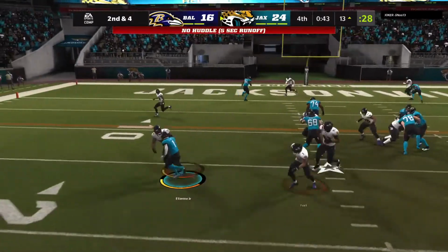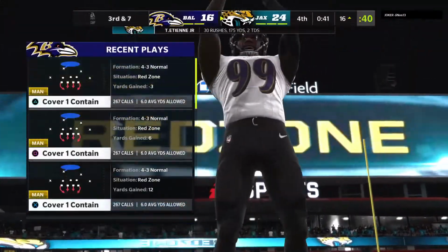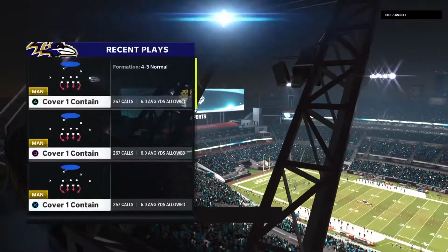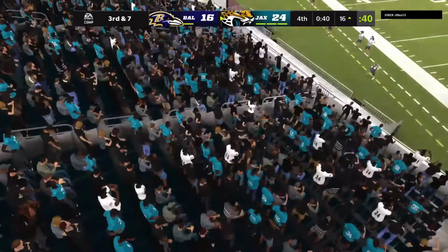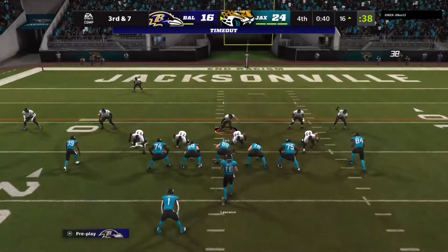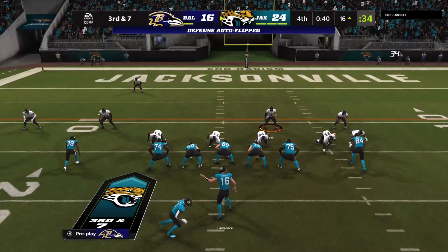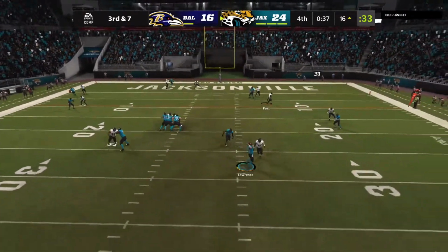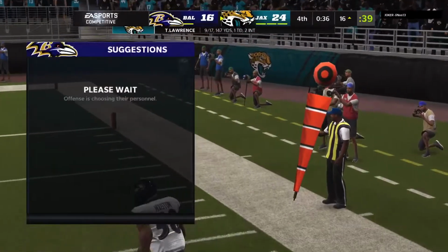A shotgun snap and a give to Etienne. And maybe a measure of revenge there. He's had his way in this one, but this time they get him behind the line. The Ravens going to use the second of their timeouts as they'll stop it with 40 seconds remaining in this fourth quarter. Here's play number 7 on the drive. This is 3rd and 7. Here's Lawrence sliding out of the pocket. And he's left with no option here but to throw it away.